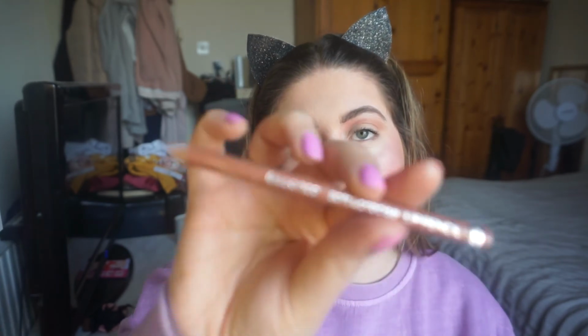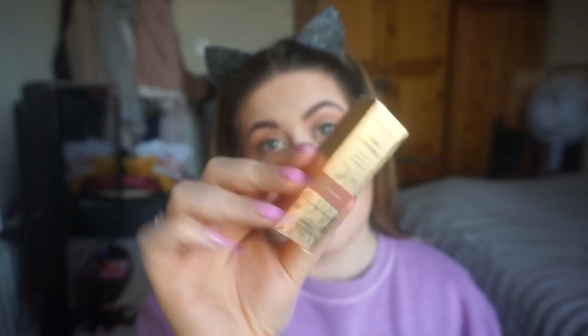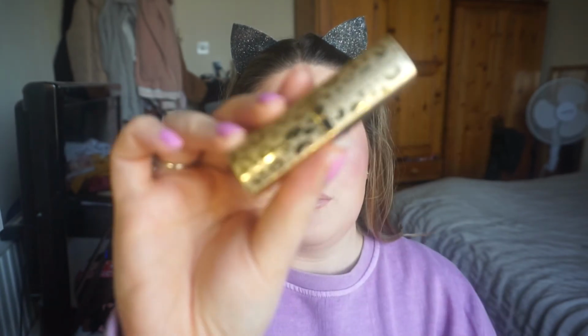So I'm using the Essence Soft and Precise Legendary, and that needs sharpening badly. I've also got a new lipstick. I've worn it before and it's one of my favourites, but it's the new Neutral. I've also got this new lipstick from Revolution. It was on sale. It's called New Neutral Satin Matte Lipstick, and it's in the shade Stripped. So I put it on Instagram. It was really pretty. The packaging is beautiful, like absolutely stunning.